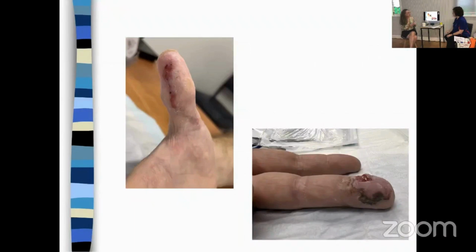Does the patient tell you if the dressing is too tight? How do they describe that?